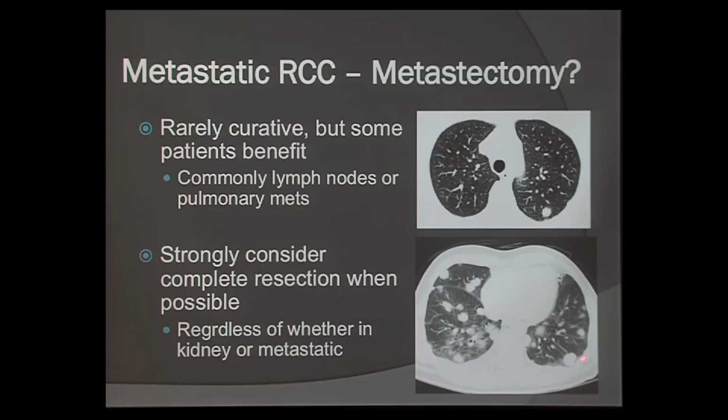Now, if you're this patient, unfortunately, with multiple lung metastases like this, obviously this is very difficult to resect disease. Short of removing the lungs themselves, you're not going to be able to resect them. So that's probably an unresectable patient. But for patients with single metastases or just a few metastatic lesions, we consider surgery very strongly in those patients.